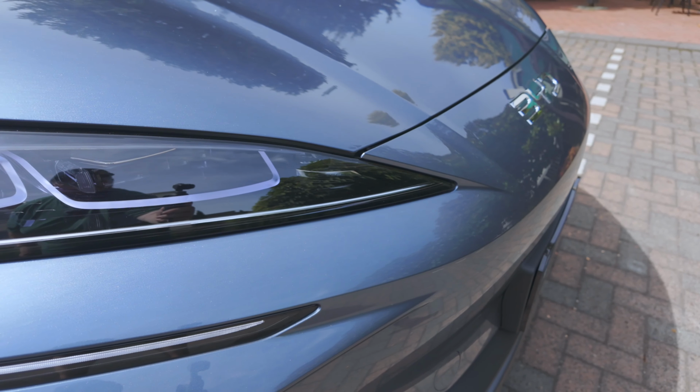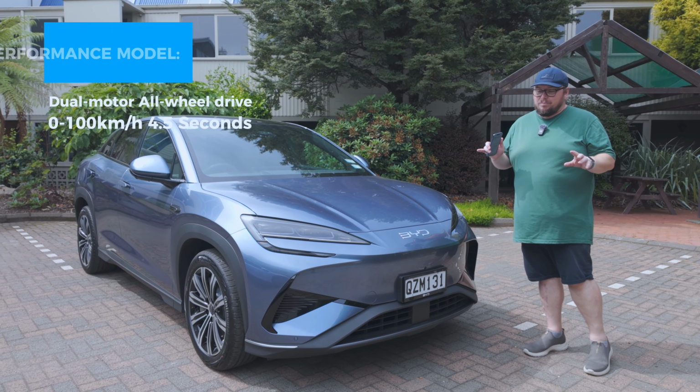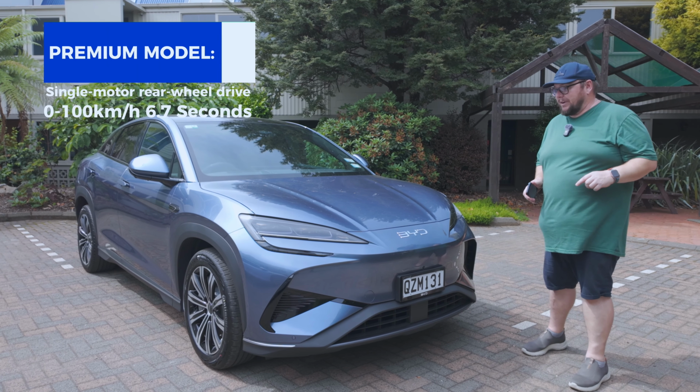So let's have a little bit of a walk around and talk about the model range. So there is this premium, there's also a performance. The performance is all-wheel drive and does 4.5 seconds to 100. This one, rear-wheel drive, a little bit slower, but not dramatically. I'll put the performance figures up on screen.